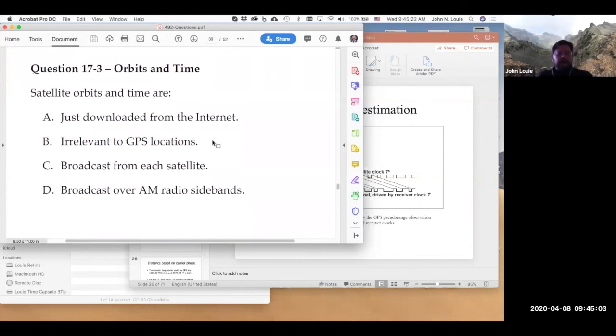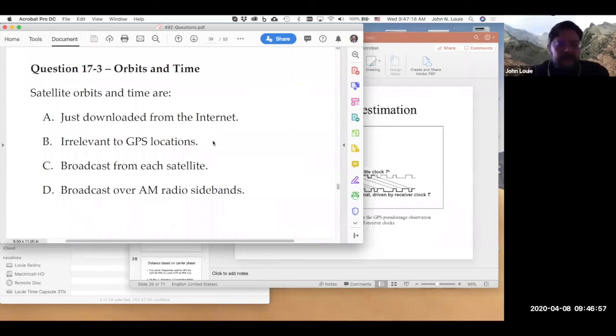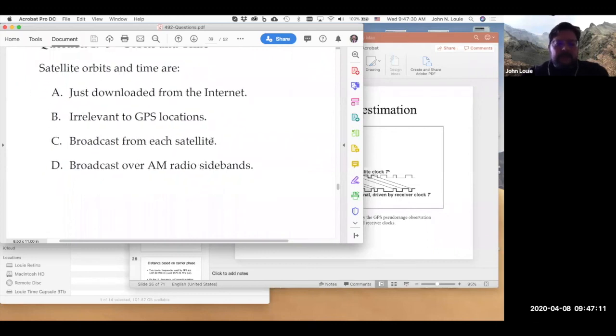Question 17-3, orbits and time. Satellite orbits and time are A, just downloaded from the internet, B, irrelevant to GPS locations, C, broadcast from each satellite, D, broadcast over AM radio sidebands. Let's just give that a minute. Well, they basically just about all got it right, because the orbits and times are broadcast from each satellite. That's really fundamental. That's the amazing fact that allows GPS to be useful.